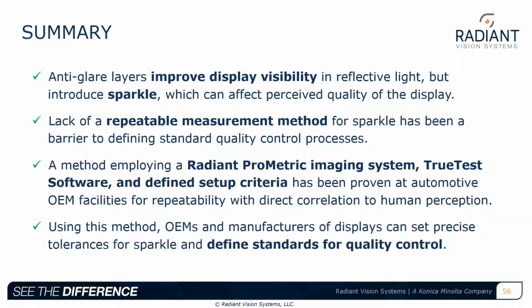So to summarize, anti-glare layers improve display visibility in reflective light, but as mentioned, they can also affect the perceived quality of the display. The lack of a repeatable measurement method for sparkle makes it hard to define a quality standard process, which can make it hard for OEMs to relay the proper information and have different tier 1s and tier 2s adhere to that information. The method that we use at Radiant uses our imaging solutions, either the I or Y series, our TrueTest platform, and a defined measurement criteria.